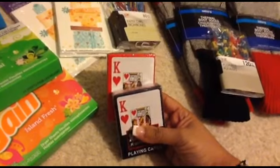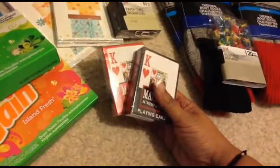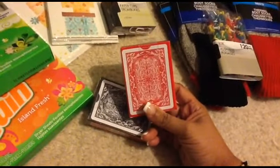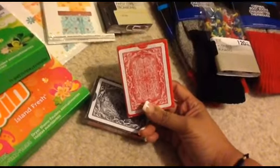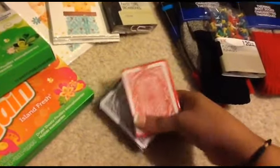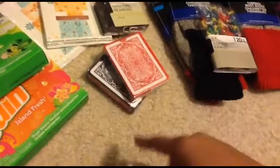Now, I think I've hauled these before in a previous haul, but I actually use these. Now, I love the pattern on these. I use these for math games. I tutor after school, and I have students that are needing math help. They're needing a lot of reading help. And I have students that are in 2nd grade, they're in 3rd grade, and some are in 4th.